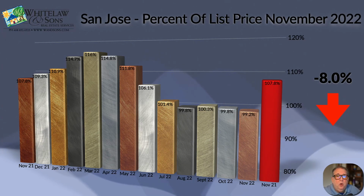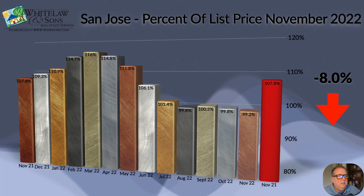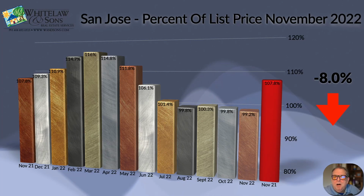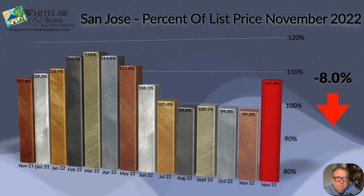Now, last year, homes were selling with multiple offers. I think the record I saw in offers that I presented was, I think, 29, 30-something offers on one property. It was crazy. That's not happening anymore, and that is definitely reflected in these numbers where we have below 100% for this year. But last year, it was 107.8%. So on average in San Jose, homes were selling for 7.8% above asking price at the time that they sold. This year, they're at 99.2, so almost 1% below asking price. And we can see we peaked at 116%, which is crazy. So in March, folks were getting about 16% over their list price when they sold their home.